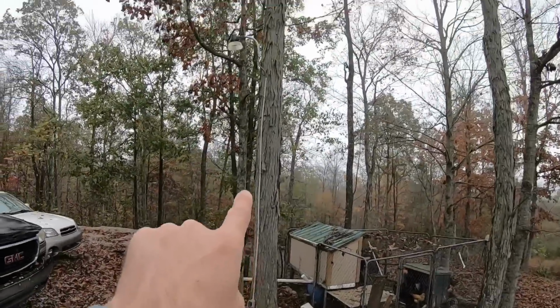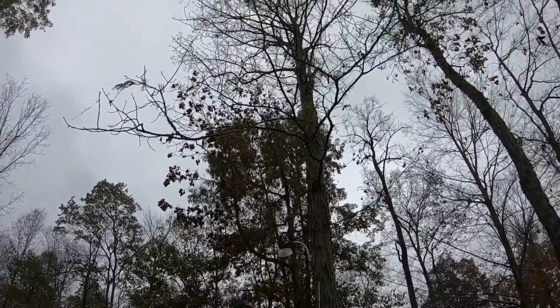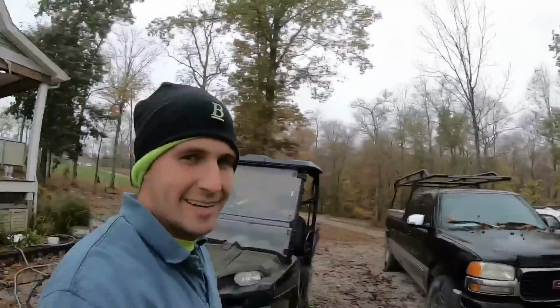Let's start off with a quick story. You guys see this hickory tree right here? All right, that's the hickory tree. That's the subject of this story.